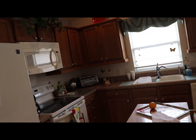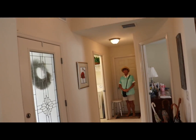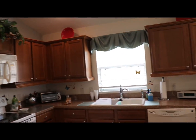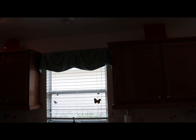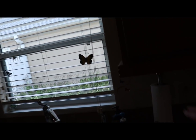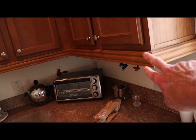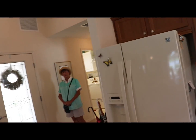Here's the kitchen. High ceilings in the kitchen. Tile floor. Nice cabinetry. This part of the cabinetry here is extra. There's a little trim around the bottom here. That's add-on. You go down to the newer areas, unless you buy an upscale house, you got to pay extra for that.